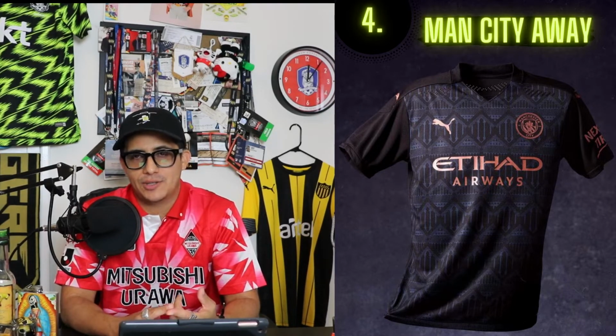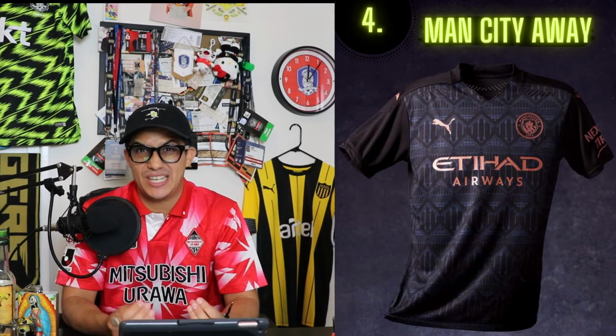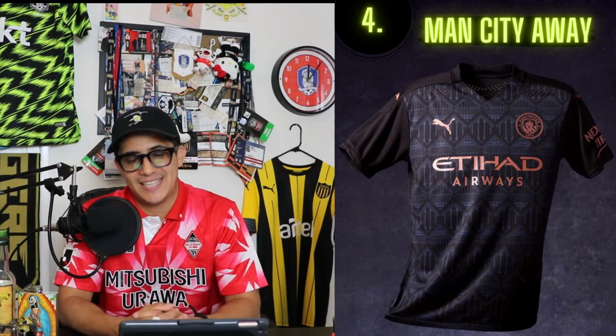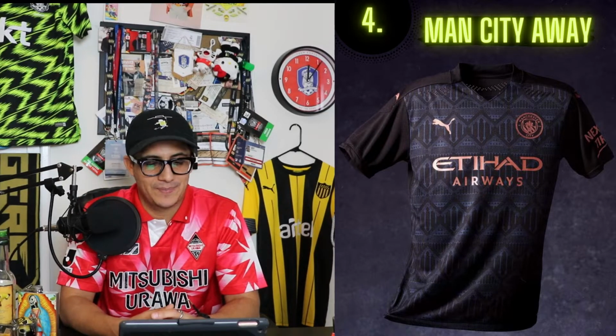You have Barcelona that made one this season, but other teams have done this in the past where they make a black kit, and it's very difficult to make a black kit look bad, in my opinion. So I thought this was Manchester City being safe. Once I dug a little bit deeper, I realized that is just not the case with these, and I'll explain why.